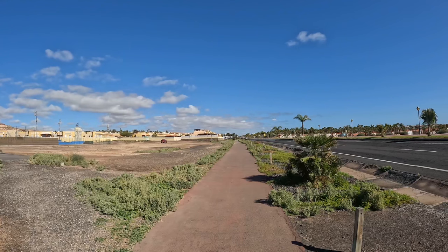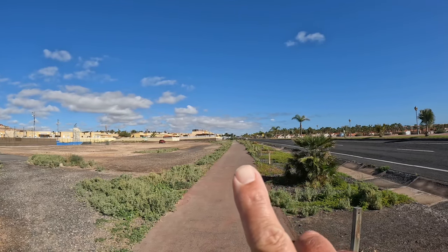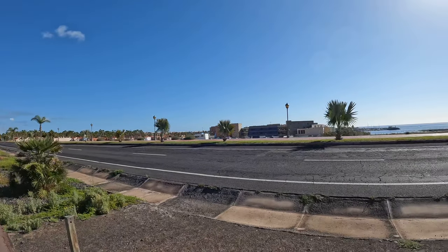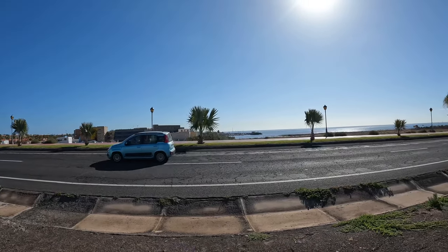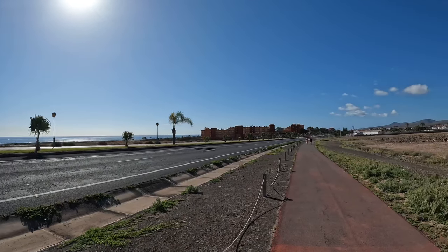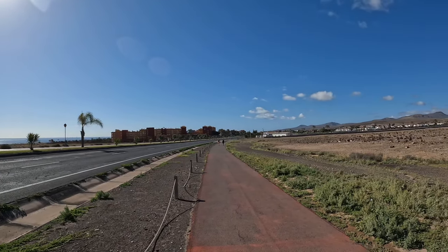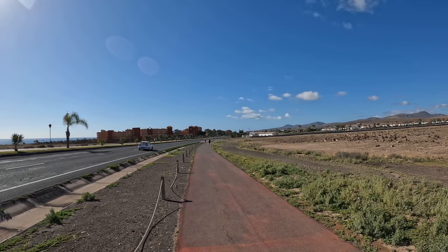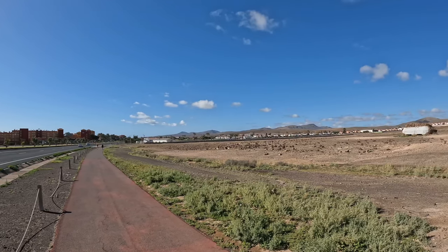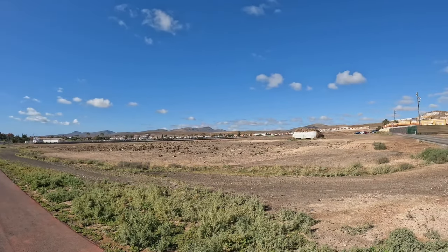That's the edge of Caleta there with the market on. Coming round some of the bigger hotels, over to my favourite place, the dive centre, Sheridan Hotel. And this is the main road that runs all the way down to Jandir area, and then looking across to some of the mountains.